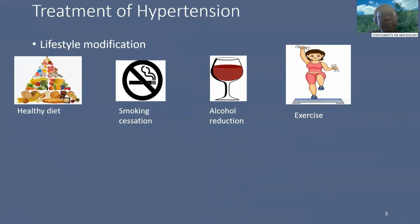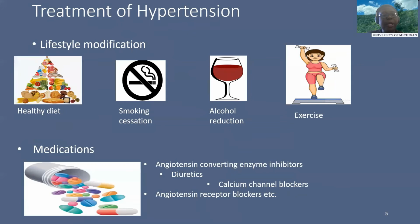And how do we do that? We can do that by changing your lifestyle. Start eating better diets. You stop smoking if you are. You reduce your alcohol intake. Then engage in exercises. Then you can also have medications. If these lifestyle modifications don't work for you, your doctor may prescribe medications for you. There are so many medications that the doctor can prescribe for you. The ones listed here are just examples. You discuss with your doctor depending on your body and your body system and other things going on with you. Your doctor will choose the right medication to give you.